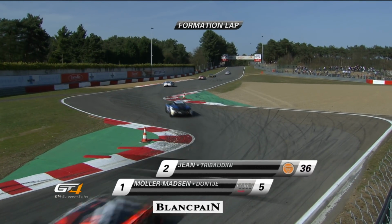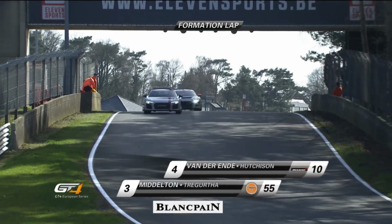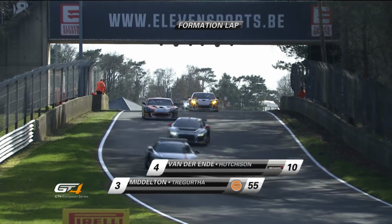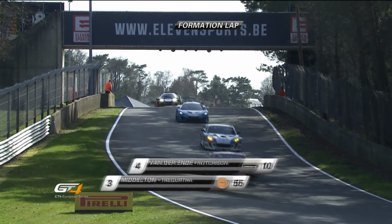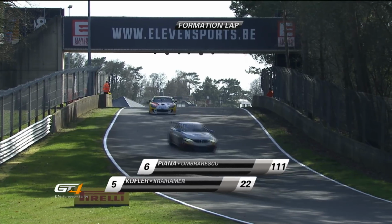So a little bit of a hiccup there, but Nikolai Moller-Madsen will be starting from pole position in his Audi, and then alongside him Pierre-Alexandre Jean, then Stuart Middleton in his Ginetta, and Ricardo van der Ende in his McLaren. Gabriele Piana will start 6th in his BMW.